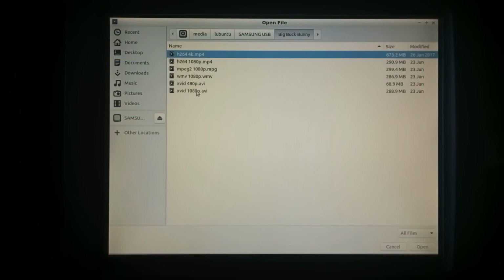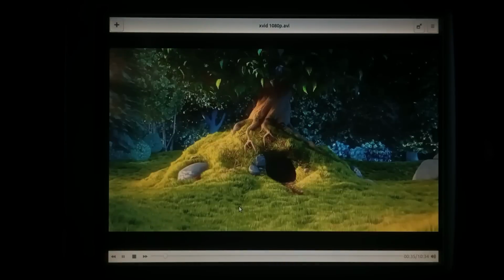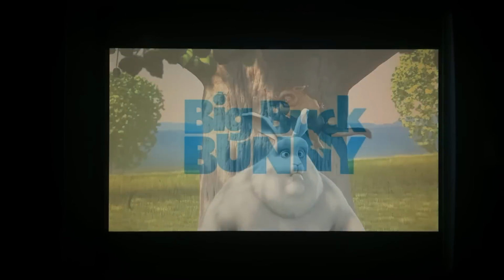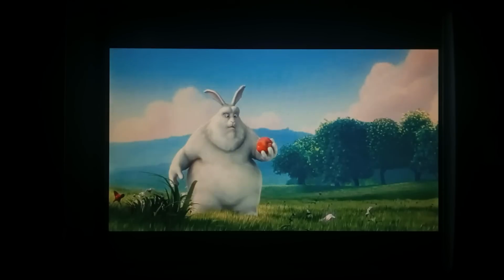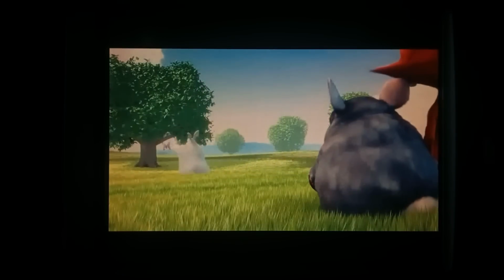We'll try Xvid 1080. It's a lot smoother than MPEG-2, but it is still choppy. I think we'll try Xvid 480p. So this is Xvid 480, and it's a lot smoother, as you can see. It seems to be playing it pretty much perfectly. It's not too bad for a Pentium 4.